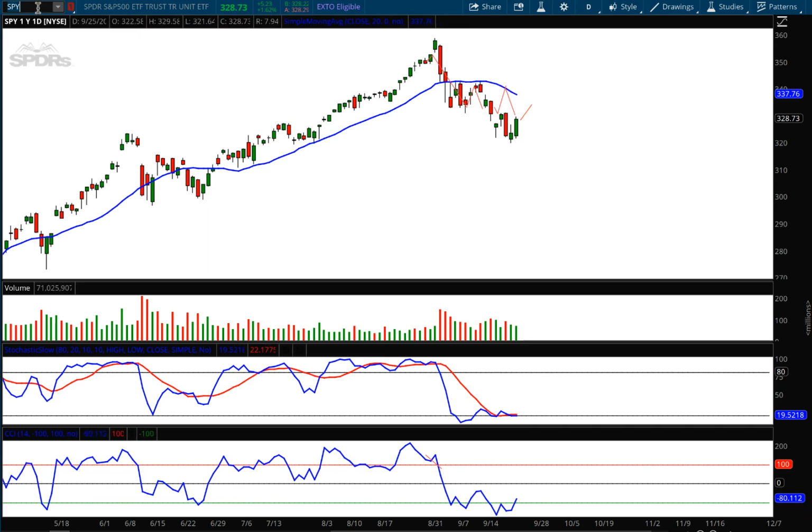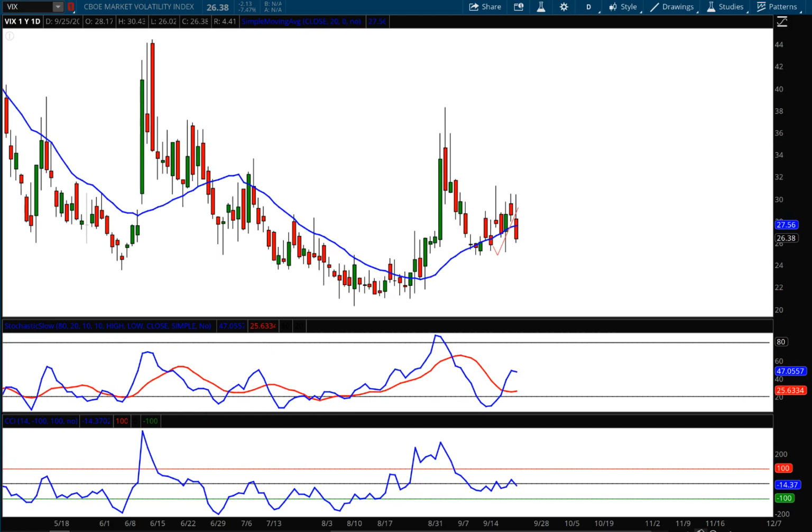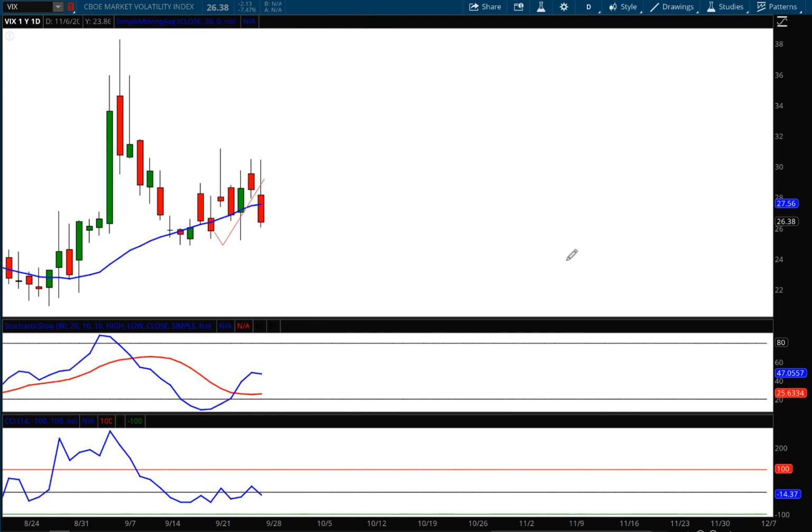334.13. Now, with the Spiders, we often compare that to the volatility index, which is inversely related to the S&P, also known as the fear index. And you can see that my forecast was pretty much spot on. We did not go lower early in the week, but we wound up right at my target price, which was 29.2. And what does that mean for next week?